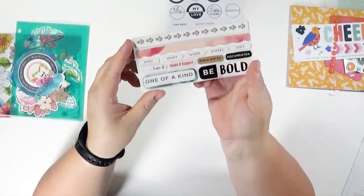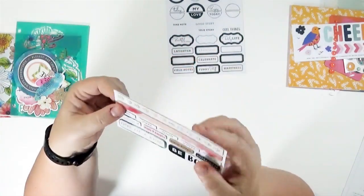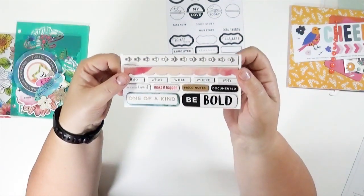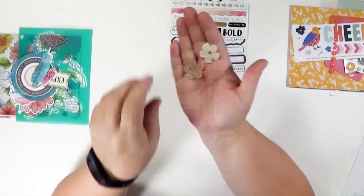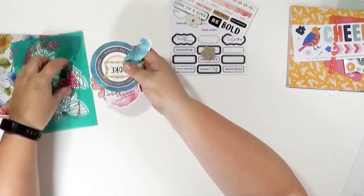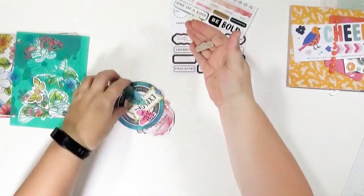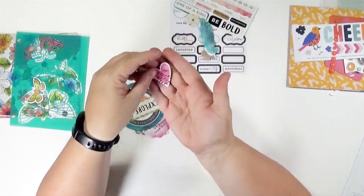We also got a part of the chipboard foil phrases. So there is a gold foiling on here. You can see a little bit with the arrows. Live it, one of a kind. That's really cute. We got a couple burlap flowers and some ephemera. Actually, we got quite a few pieces of ephemera. So I got the little tab that says today. You can see that. The feather. And it's got a watercolor look to it as well, like painted look.